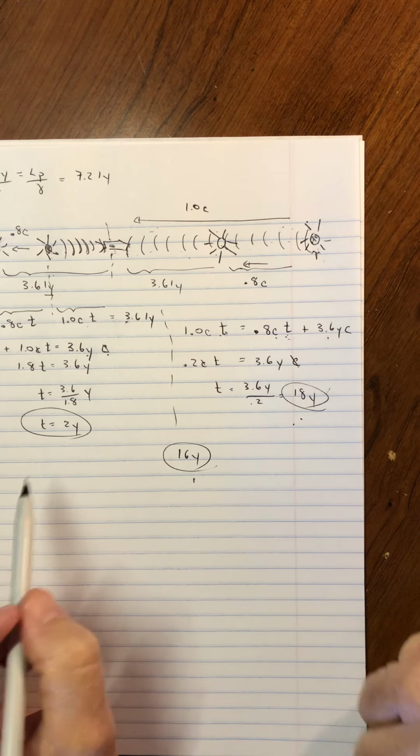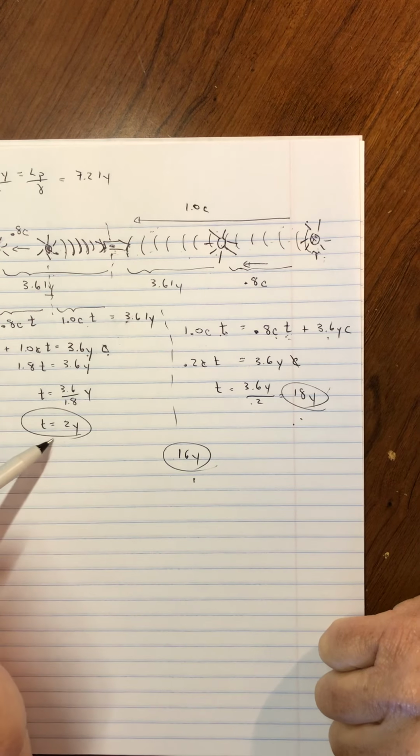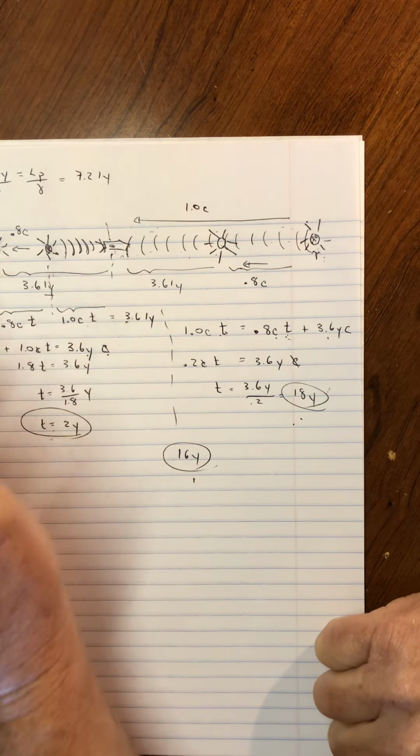And again, to make it clear, Tau Ceti blew up 18 years ago. The sun blew up 2 years ago. The flash of light gets to us at the same time.